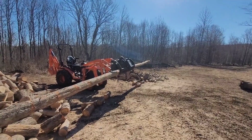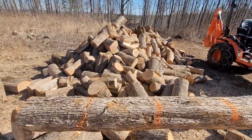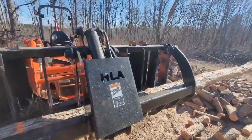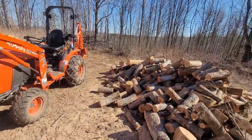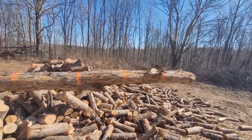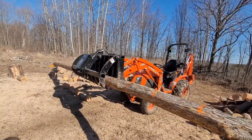So what I do is I mark it. I have a little stick there that's 16 inches long, and give her a mark. And then I go to town and snip away. So yeah, that little machine is handy.